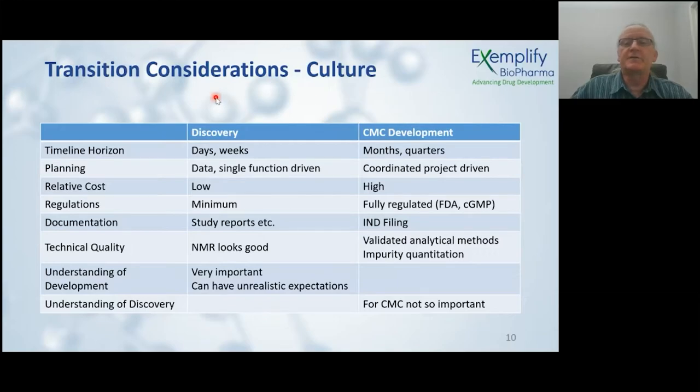During that transition, there are obviously a lot of different groups with, let's say, not vested interests, but all have an interest in moving the program forward, from a different perspective. So what I try to capture here is a very simplistic overview of differences in perception or thought process, based on experience, between folks who are discovery focused and folks who are development focused, because there's quite a difference. So just a few simple things.